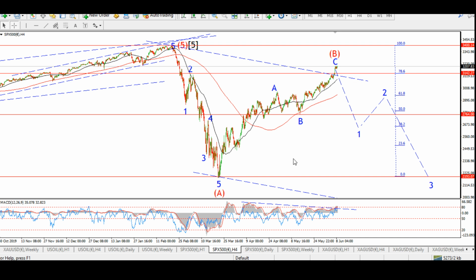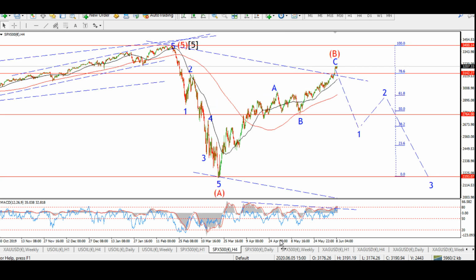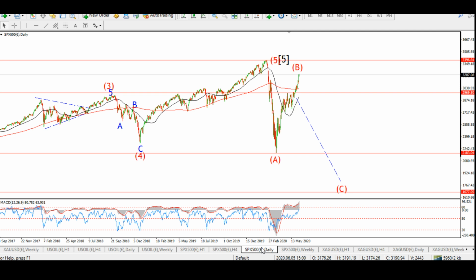Okay, the S&P is a bit soft this morning. Nothing to report here that I haven't said already in talking about the Dow. Stock market is a butcher to me right now.